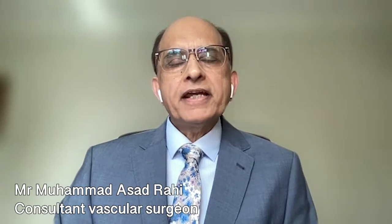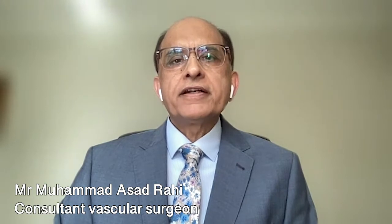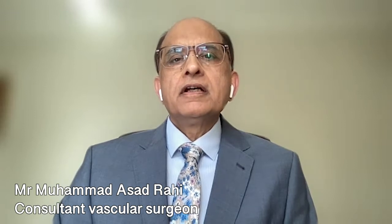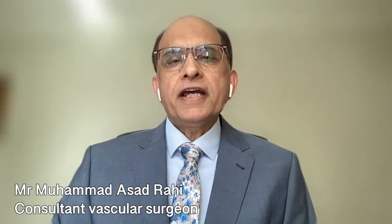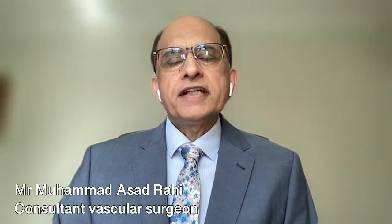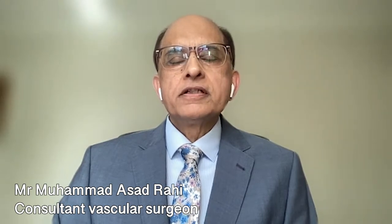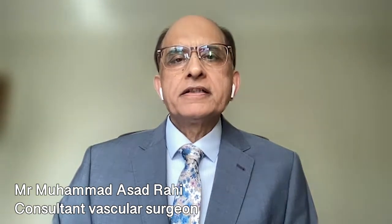Endovenous laser ablation is a highly effective and very safe varicose vein operation for symptomatic varicose veins. Varicose veins are a very common condition, affecting 3 out of 10 people. This endovenous laser ablation technique has been very well established for the last 25 years and has the best results, with good durability, very good patient outcomes and excellent results.